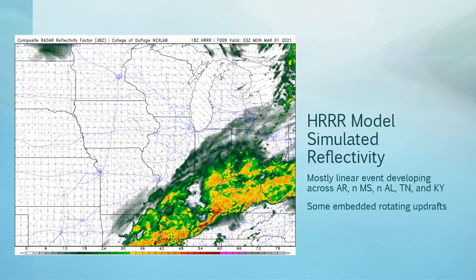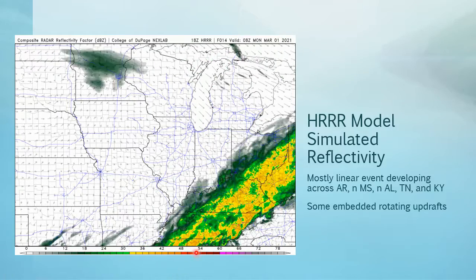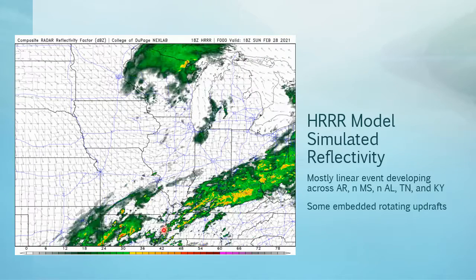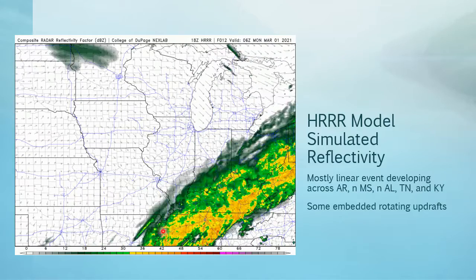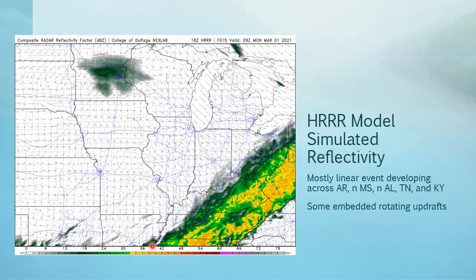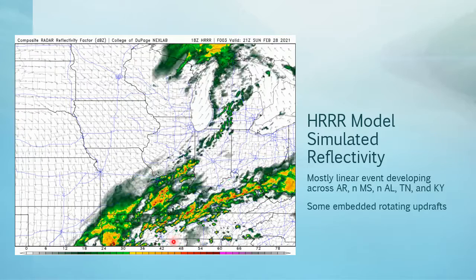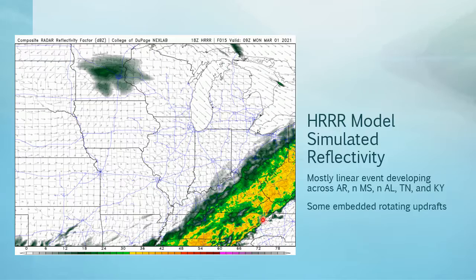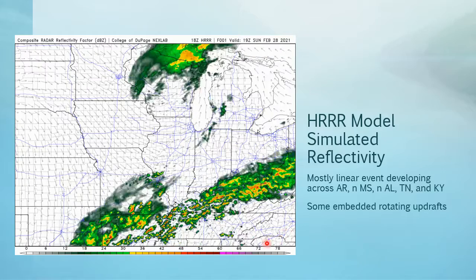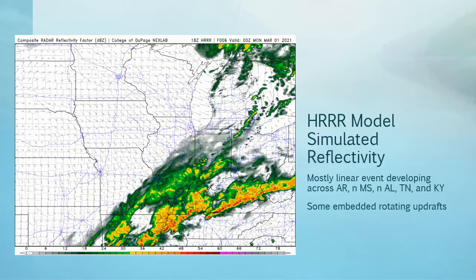Here is the simulated reflectivity from that same model, the HRRR model run at 18Z. We can see that we've got a line of fairly strong thunderstorms developing in this area with some embedded rotating updrafts. That's what those black outlines indicate. So there's definitely the possibility for tornadoes in a few localized cases, and then widespread across much of Tennessee, eastern Arkansas, northern Mississippi, and northern Alabama is going to be that chance for damaging wind gusts as well, and even into Kentucky. And eventually this line will fizzle out as it gets towards the Appalachian Mountains. But this whole broad area is at a risk for both damaging wind gusts and tornadoes.